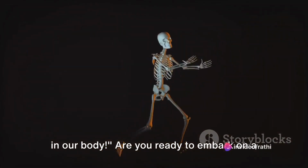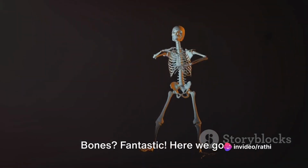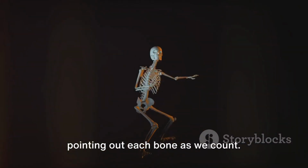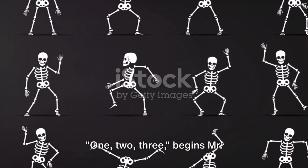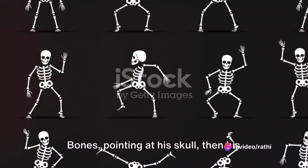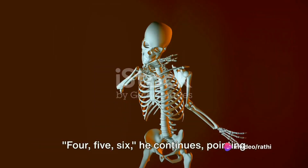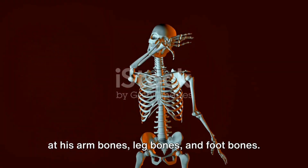Are you ready to embark on a counting adventure with Mr. Bones? Fantastic! Here we go. Mr. Bones will guide us through this journey, pointing out each bone as we count. 1, 2, 3, begins Mr. Bones, pointing at his skull, then his ribs, then his spine. 4, 5, 6, he continues, pointing at his arm bones, leg bones, and foot bones.